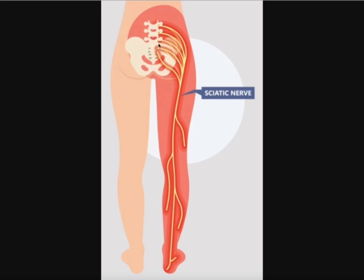It can also get tight even above the spine, which is why cervical, thoracic, and even upper extremity movements can impact the mobility of the sciatic nerve. But by and large, where the sciatic nerve tends to get tightest is where it initially exits at the spine of the pelvis.